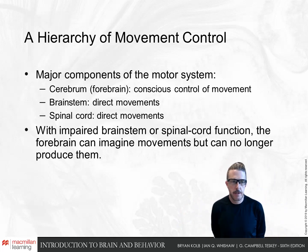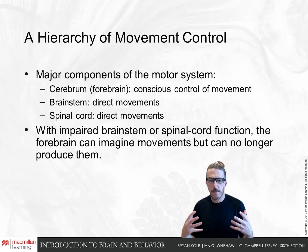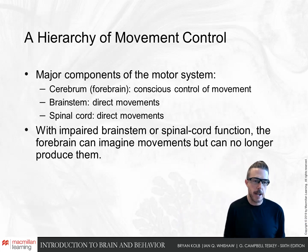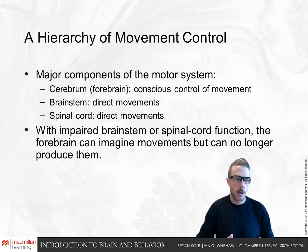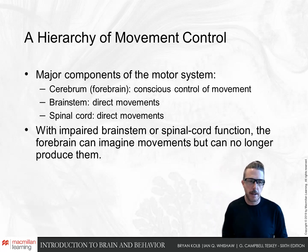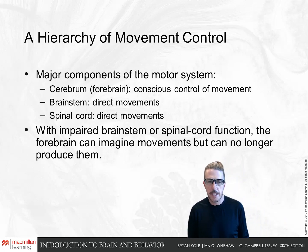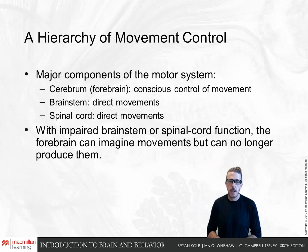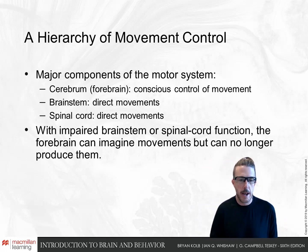So our movement control is governed by this hierarchical system that involves the cerebrum, our brain, which involves our conscious decisions to say, get out of bed and go eat breakfast. And this information is sent down through lower and lower level parts of our nervous system through the brain stem down to the spinal cord, where it's then sent out to our muscles to produce movement. When we get damage to the brain stem or spinal cord, we can still imagine the movements we want to make, but we can't produce them. The output structures along the way are damaged.